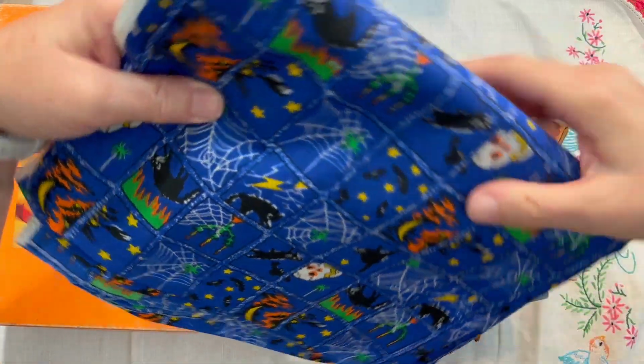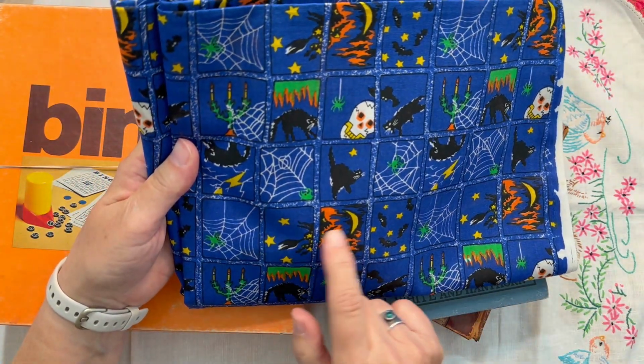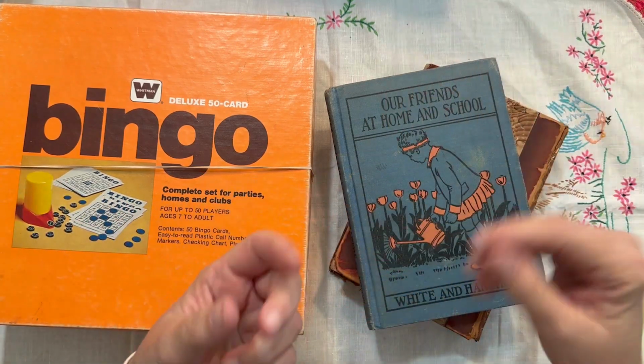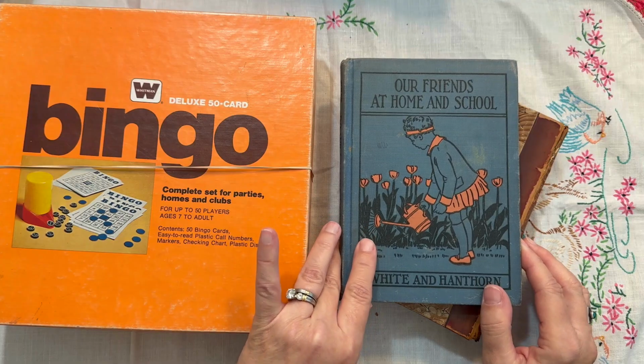I don't know. Is that a witch? Is she crossing? Oh, okay. It goes this way. So the witch, I think it looks like she goes across 2 squares, but super cute. Very happy to have that. I don't have any specific Halloween fabric. I have sort of Halloween colors, but nothing that was specific to that. So that was a fun find.